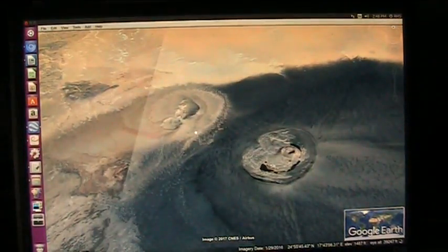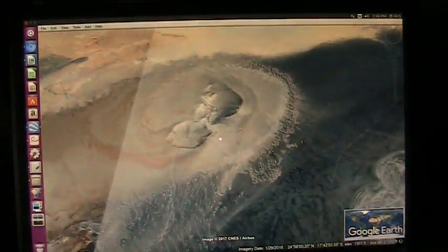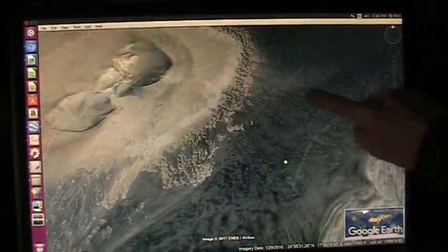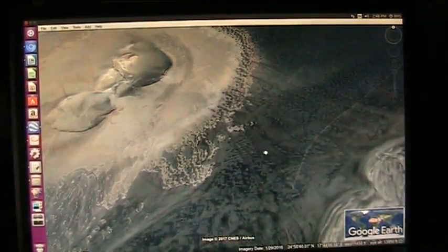implantation of the placenta. You see this? Look. It's being pulled in here. All of these, whew, pulling it right in there.